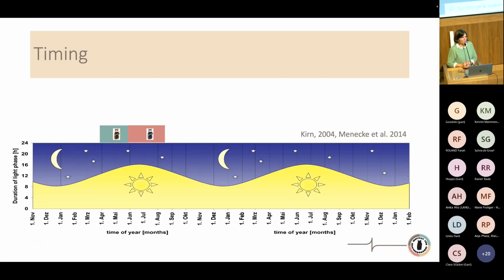So, and why is that so important to be so early? You might have hamsters born during the whole breeding period. You might have early born animals and late born animals. And please pay attention here. I call late born animals those which are born from June on. These are late born animals because there's a big difference between these two.